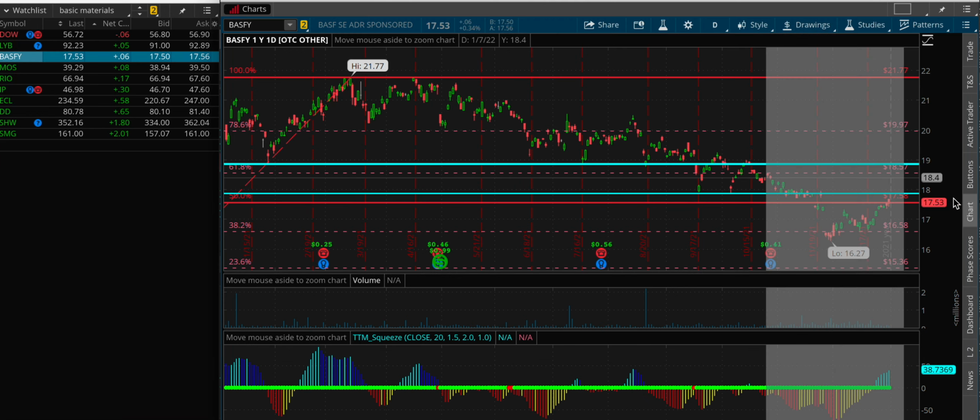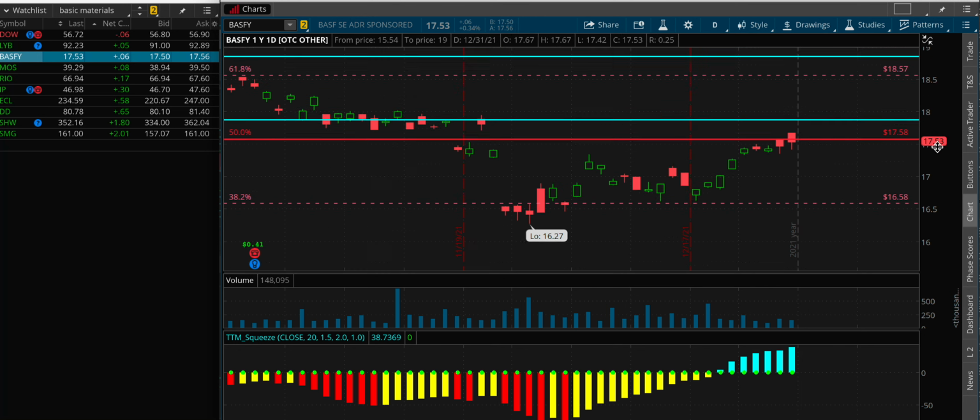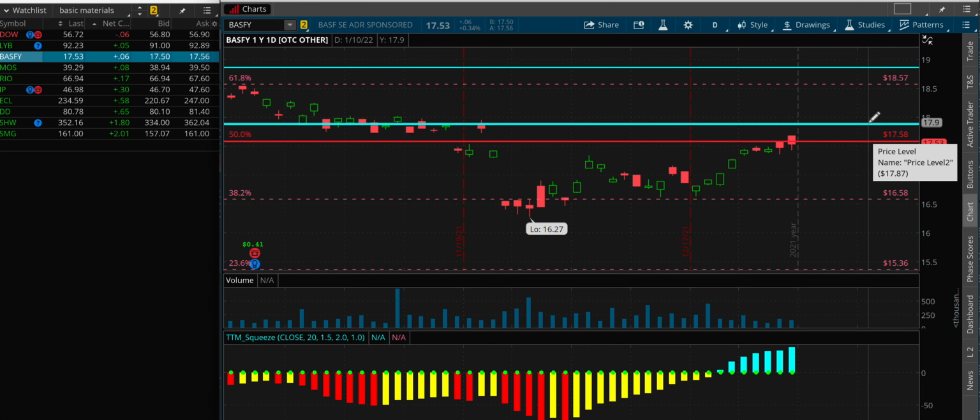Look at that, BASF. They must have heard that I was going to get rid of them and replace them with something else, because they're just starting to do a little something now. It's nothing to write home about. But as long as we can get above this 50%, the next target would be our teal line. If we can hold our teal line, then I would be a buyer.